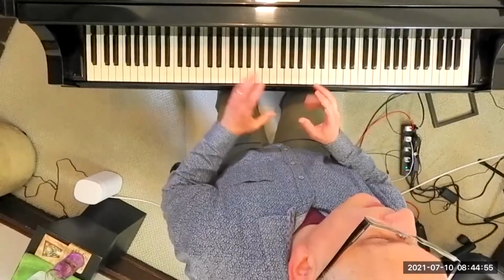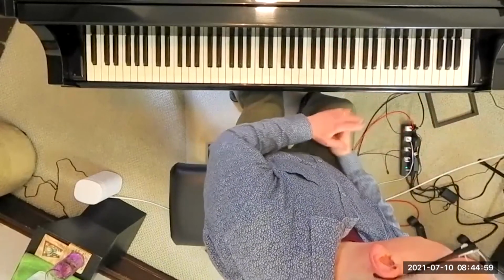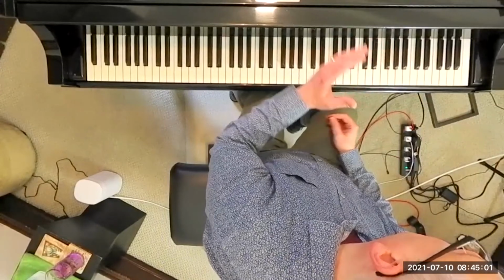So I hope I raised enough points and showed you a framework for looking at the piece and for solving the different challenges that the piece offers.